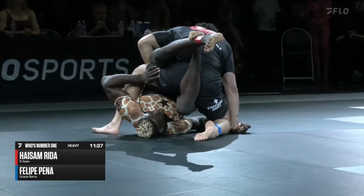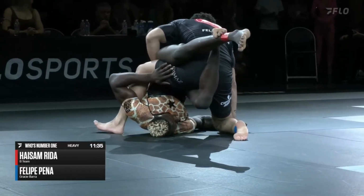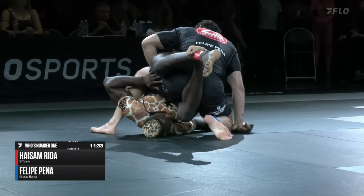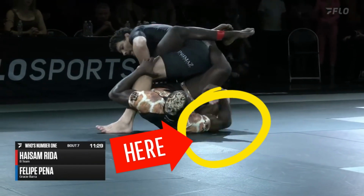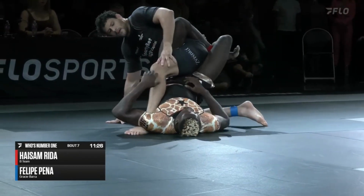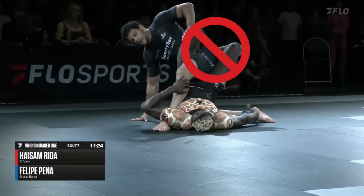Ordinarily, what I'd like to see Haisam doing is actually trying to control that secondary leg, the one with the blue label on it. I think he could come up and do some sort of a double trouble attack. It seems like he's trying to maybe get some sort of a lat knee bar at this point, but his hips are just not in the right place. They're behind the butt.